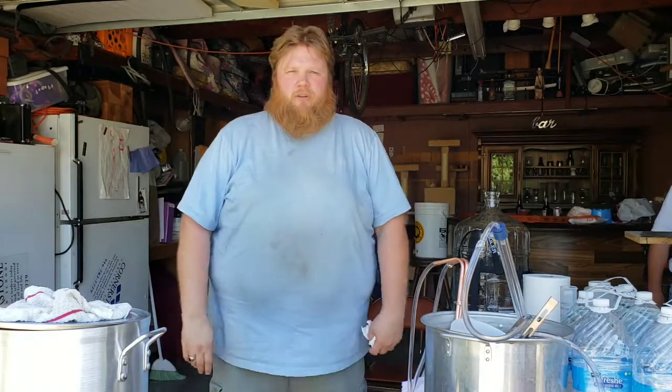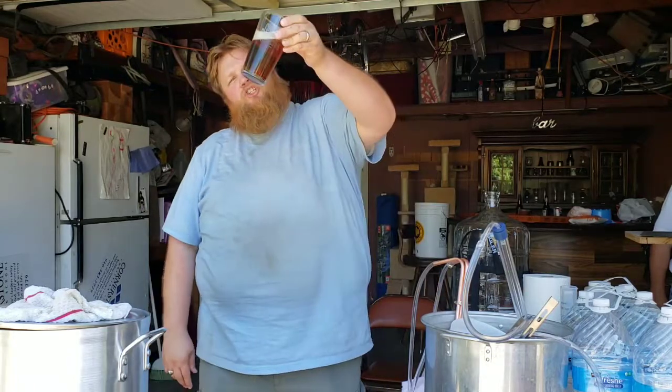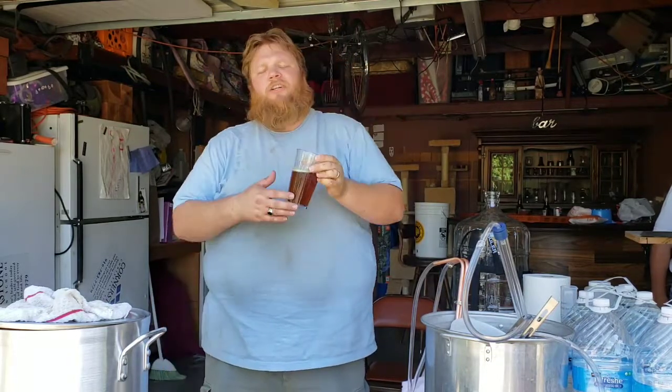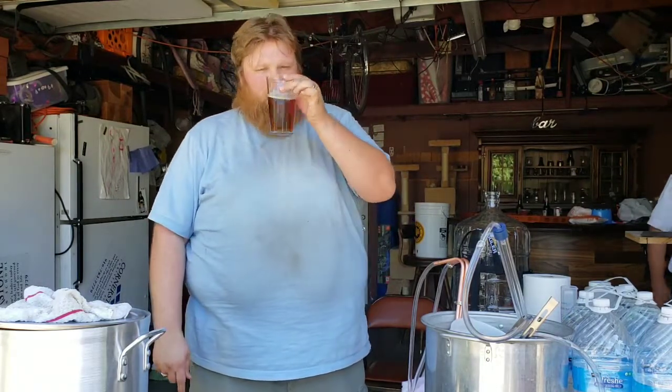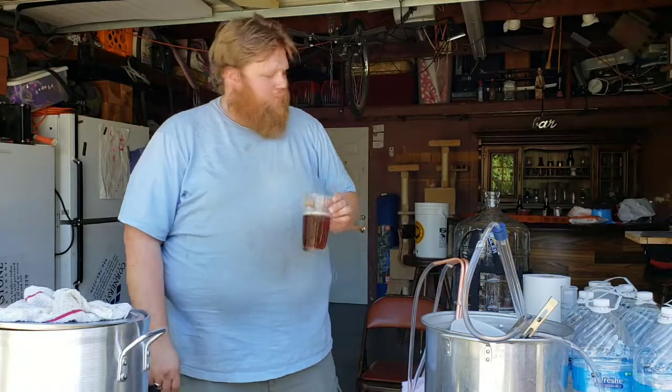Hey guys, it is the Bearded Beerman, and you're in my garage brewing my first beer. So, as you can see, I've already got stuff going on, but I wanted to give you a little bit of a walkthrough. The beer I'm doing is an Irish Red Ale. So it should look like that. This obviously is not this, because that's still cooking. This is a Killian's Irish Red. And flavorful, delicious, little hop, lots of flavor.